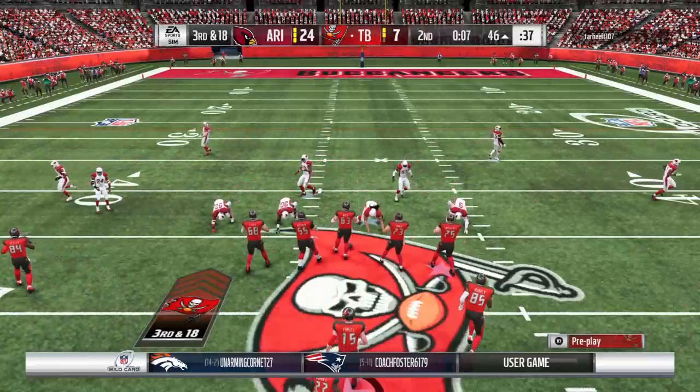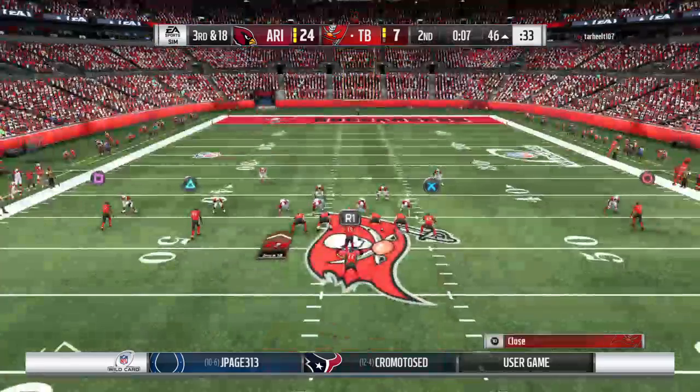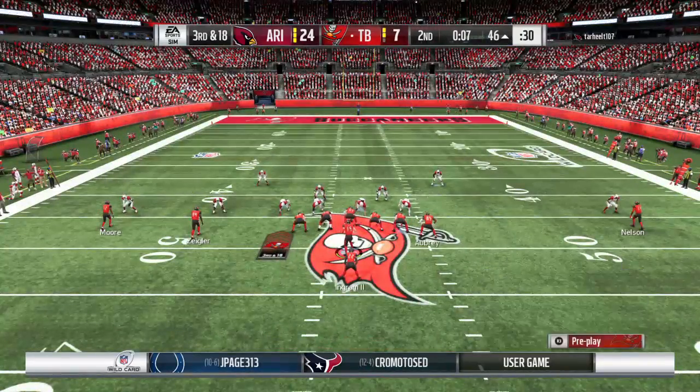The Bucs on 3rd down, a pretty woeful 0 for 5 thus far. This will be a tough 3rd and 18. Set. Green 39. Green 39.